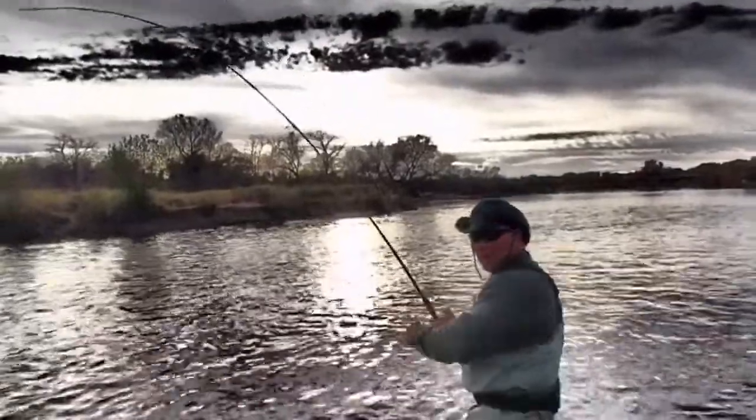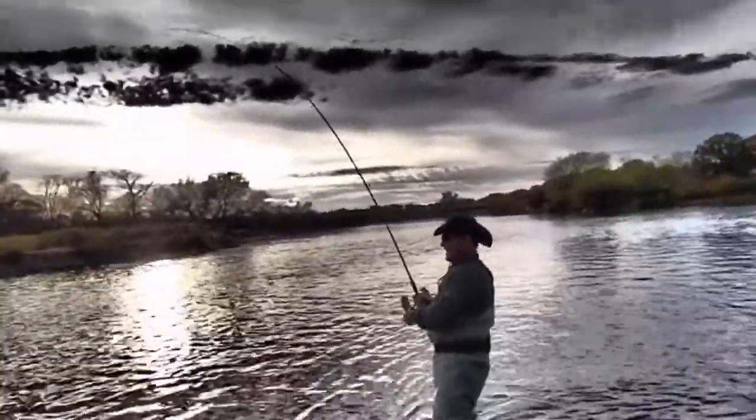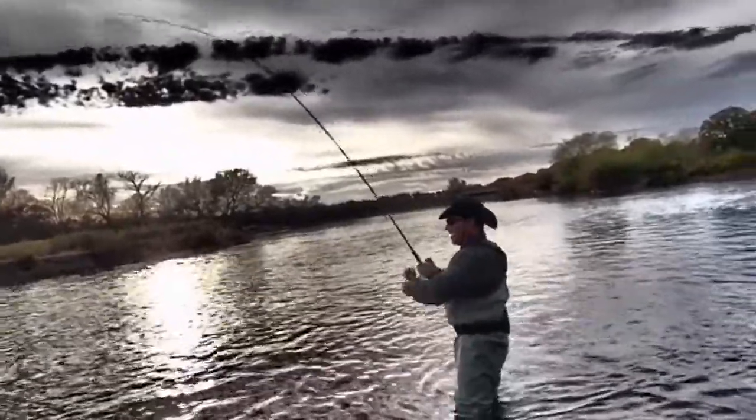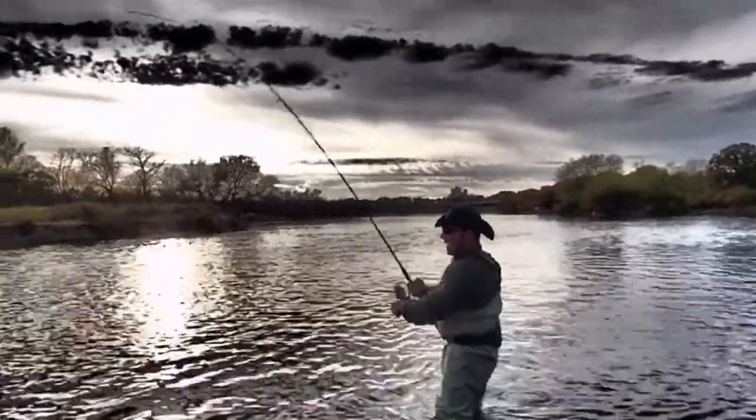Man, dude, that was a ripping run, Chad. Yeah, I've never seen one take off quite like that. That thing made current all the way up. That was a ripping run, was it not? Those steelhead are fighting like a bastard. Man, that was a ripping run.